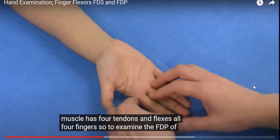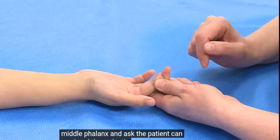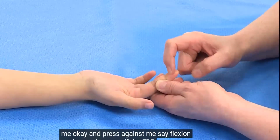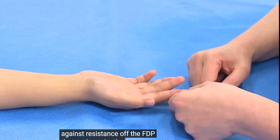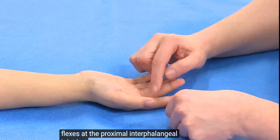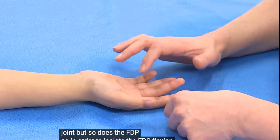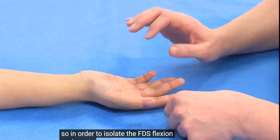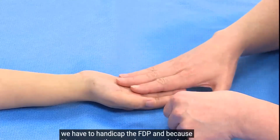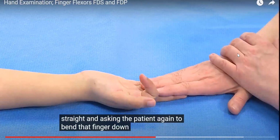So to examine the FDP of the index finger, I would stabilize the middle phalanx and ask the patient, can you bend down the tip of your finger for me, okay, and press against me. So flexion against resistance of the FDP. That one's easier. The FDS, on the other hand, flexes at the proximal interphalangeal joint, but so does the FDP. So in order to isolate the FDS flexion, we have to handicap the FDP. And because it's a mass action muscle, we can do that by holding all the other fingers straight and asking the patient again to bend that finger down.